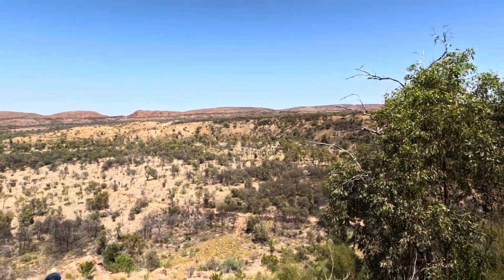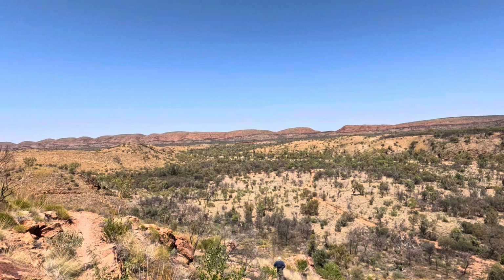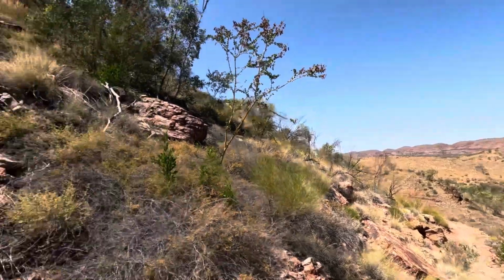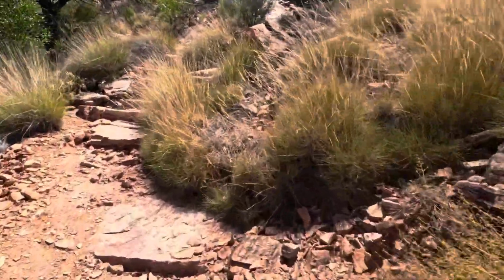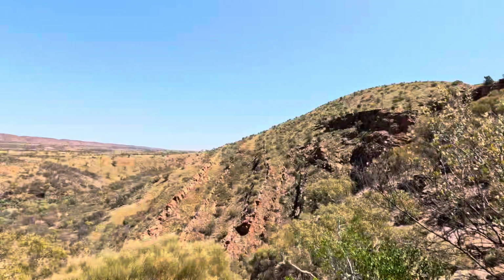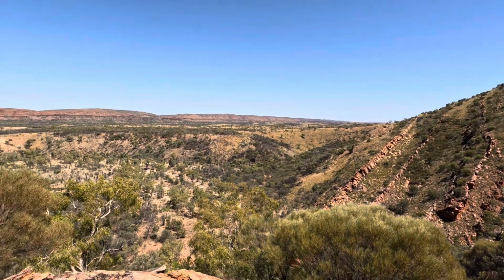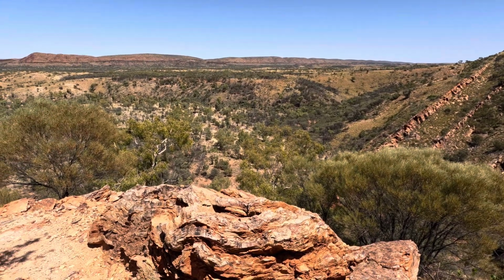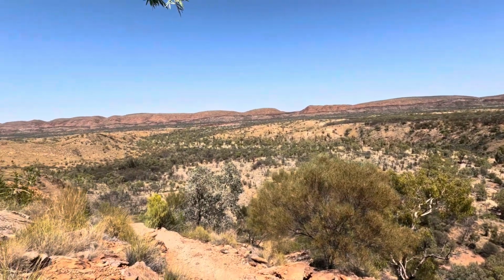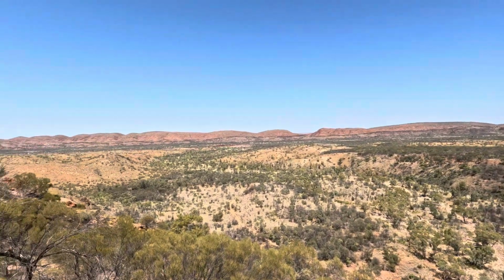Now we are going to the Serpentine Gorge lookout. This is our car. We came from there. We're going to check out the gorge. And we're about halfway to the lookout, I'd say. Maybe even shorter because it goes steeper. So it looks like a sea clam. A giant clam in the seabed.